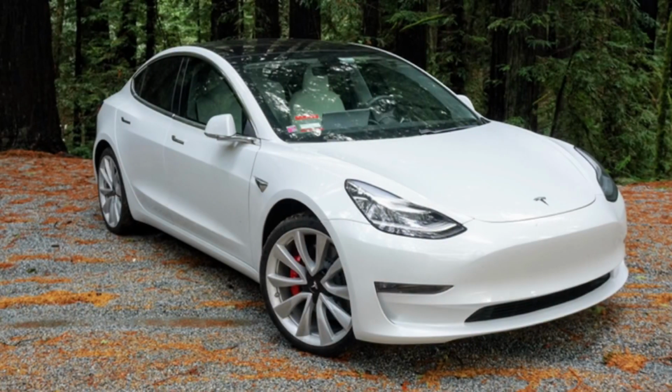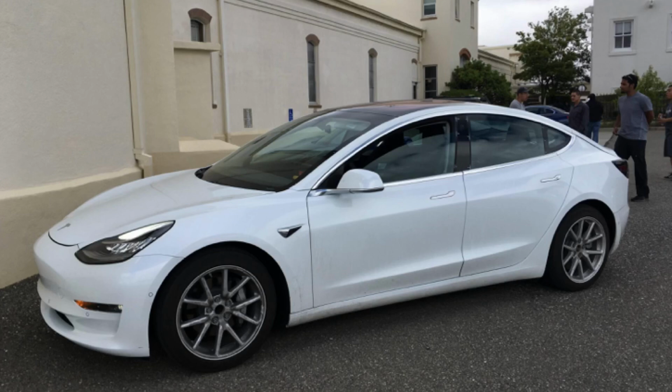The white is extra popular if you're looking at the white on white combo with the white interior. It looks extremely futuristic and it definitely has an aesthetic that is very unique to the Model 3. It also reflects light the best of any paint option, especially in hotter climates. So if you do live somewhere hot like I do, then the white is probably a pretty attractive option.